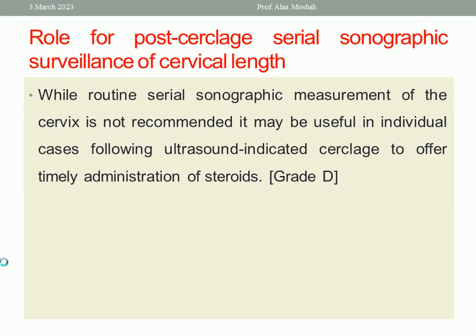What about the role of post-cerclage serial sonographic surveillance of cervical length? Should I do ultrasound follow-up for cervical length after cerclage? It is not recommended, really. But it may be useful in individual cases following ultrasound-indicated cerclage to offer timely administration of steroid.